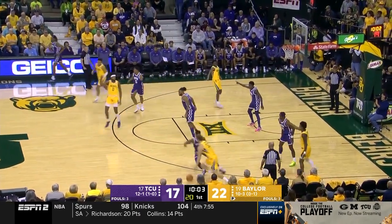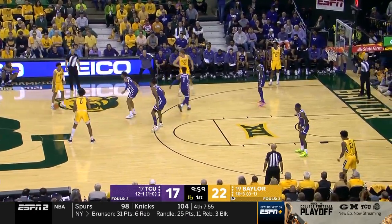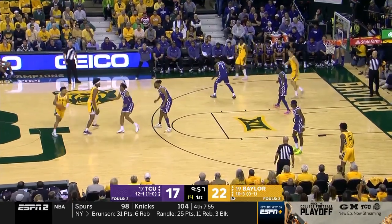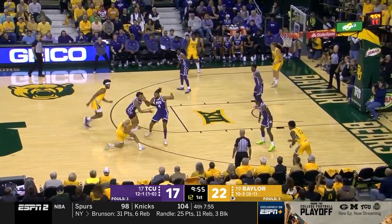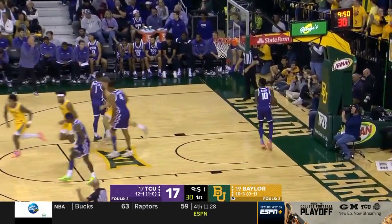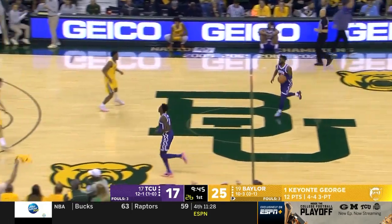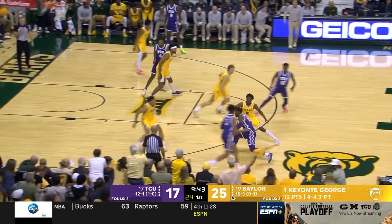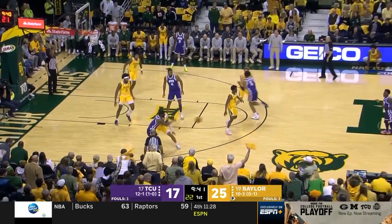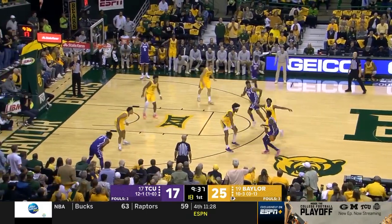And a lot of times, offensively, what you just saw is what TCU does as well as anybody. Get their misses and put them back. No question. By the way, Baylor's done that great for the last two decades. Tough shot. Keontae George, with 18 pro scouts from 15 teams in the NBA on hand to watch, knocks down his fourth triple of the night. I say tough shot because that's the kind of shot they want to see him make.